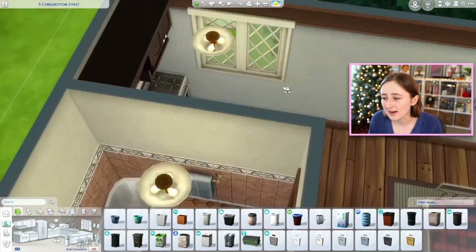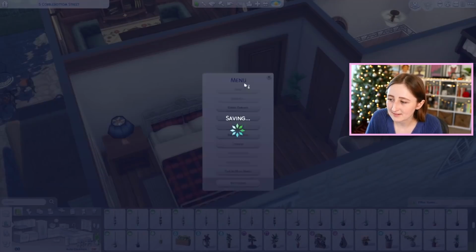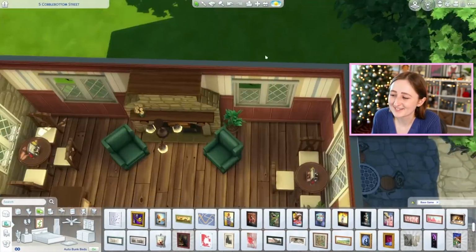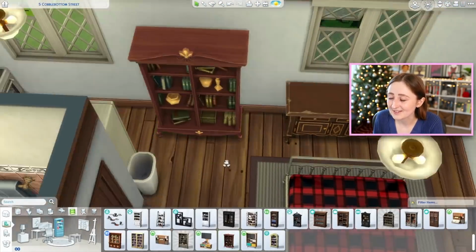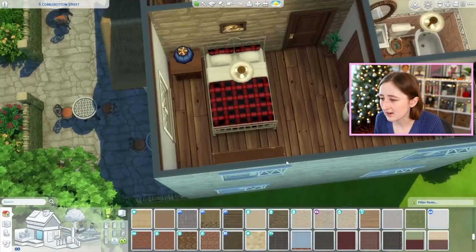If I was gonna play in this restaurant, I would probably lock the apartment's entry door, so that you don't get guests coming upstairs and sitting on your bed or using your bathroom instead of theirs, because that would be weird. But it is nice for the actual gameplay. If you were gonna run the restaurant here, you could stay in this room.